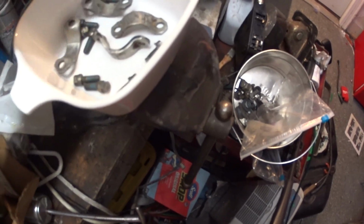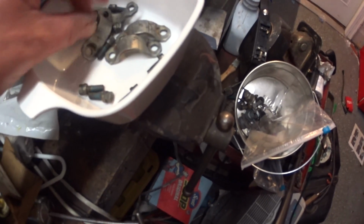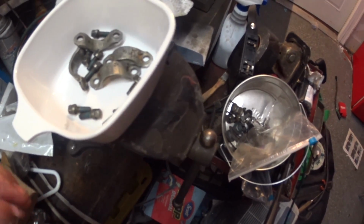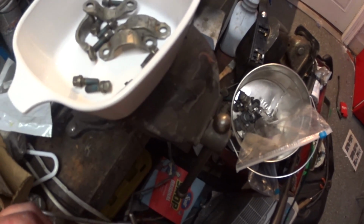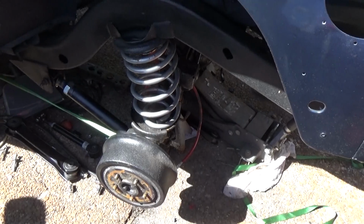Alright, so after sitting in the evaporust for probably 3 or 4 hours, these things came out awesome! I washed them in water and then heated them up in the oven to dry them off for a while, and then I'm going to paint them. I can actually see the thread locker still on them. So that's super cool. That looks great. We'll get these cleaned up, painted, and then tomorrow we'll be ready to put them back on.